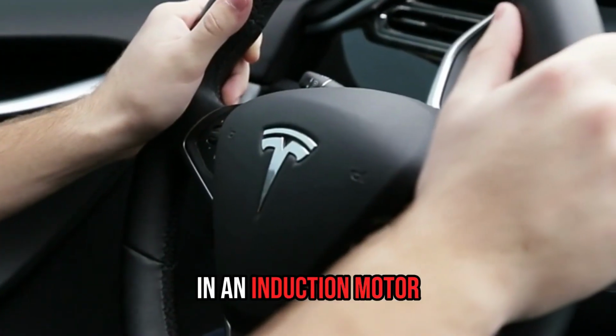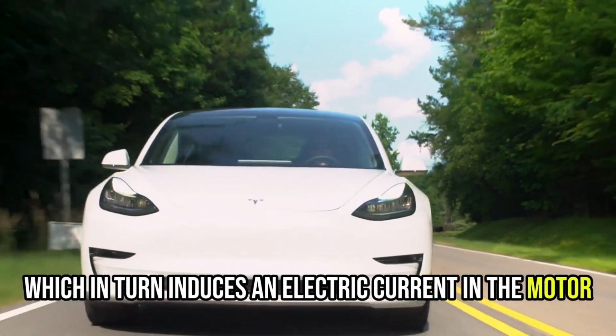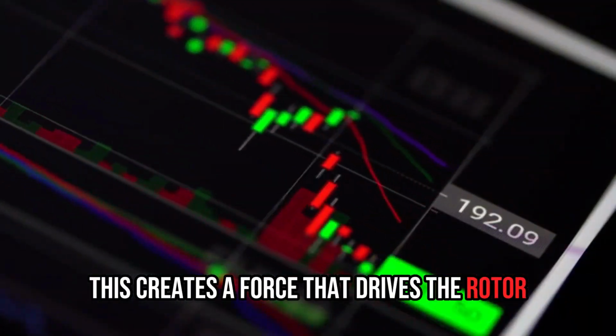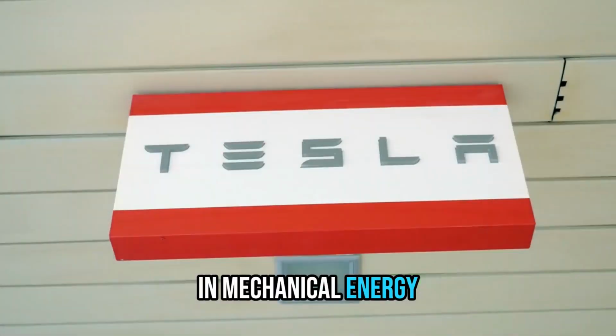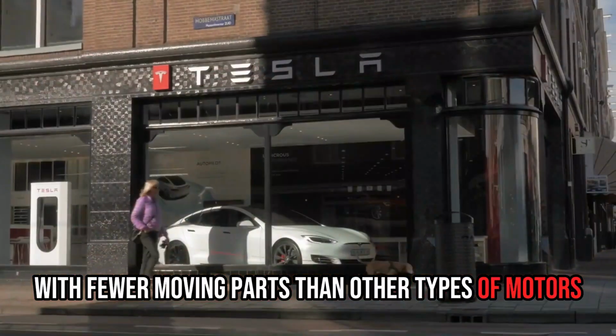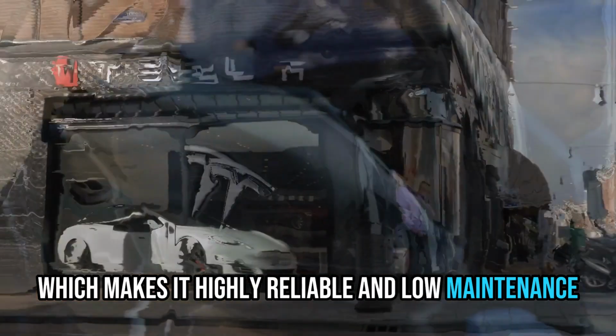In an induction motor, a series of electromagnets are used to create a rotating magnetic field, which in turn induces an electric current in the motor. This creates a force that drives the rotor, producing rotating mechanical energy. The design of an induction motor is relatively simple, with fewer moving parts than other types of motors, which makes it highly reliable and low maintenance.